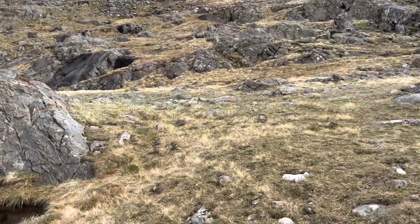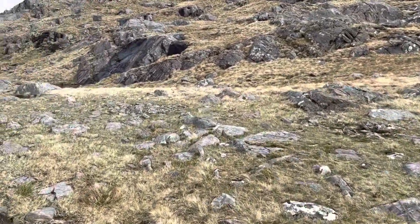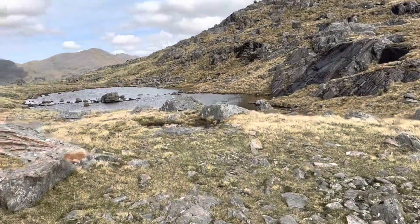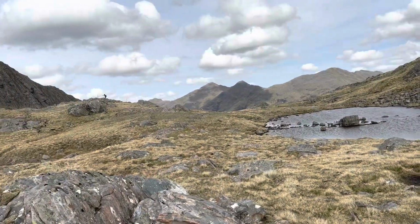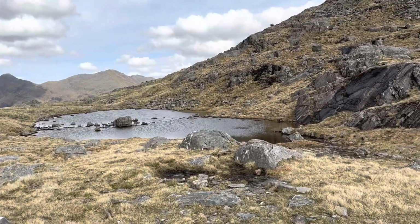But yeah, nice beautiful tarn here on the top of the Beelach. Look how nice that is. There's a woman walking up there. I'm heading down now though. I've done my walking up for the day.